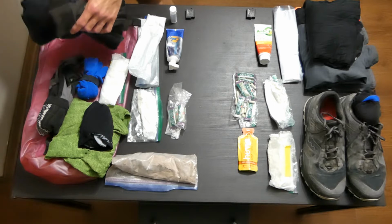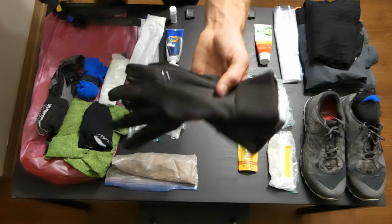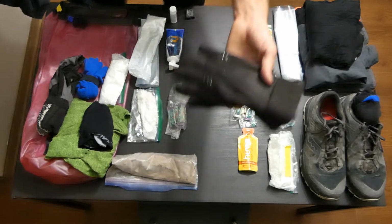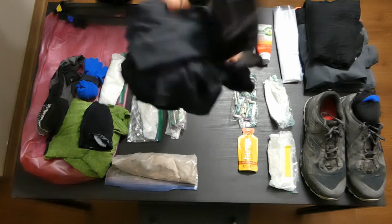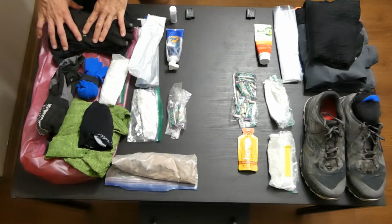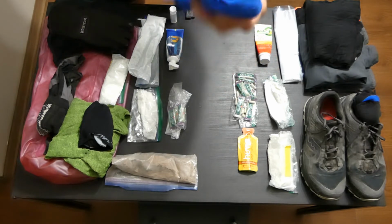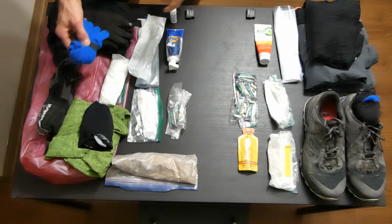So I've got an extra warm layer I'm going to be picking up, putting straight in the bag, and a set of gloves just in case it gets cold. I'm going to be depleted at that point, so we're going to want the extra warm layer just to survive the night. Change of socks. I'm wearing toe socks through the whole time, so change of socks is going to be done.